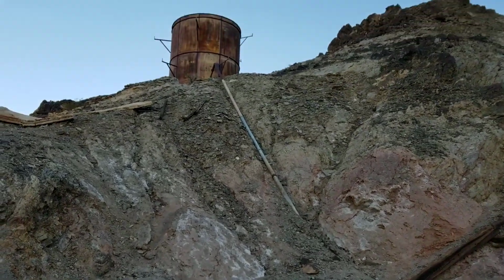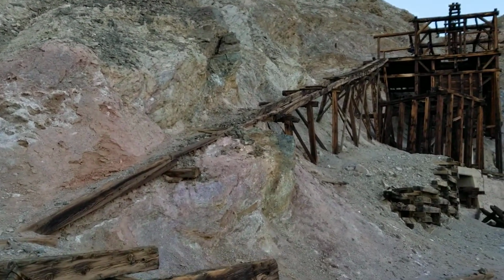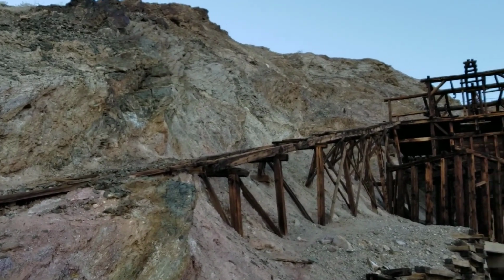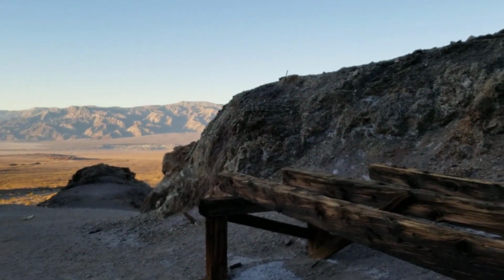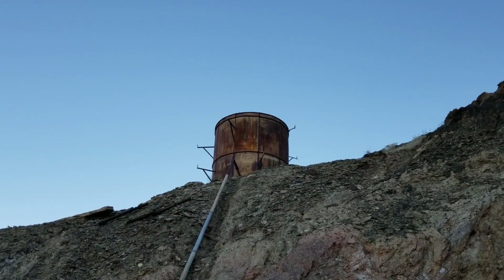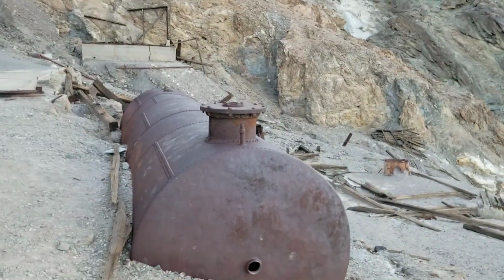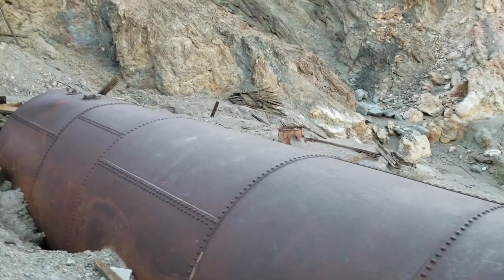Now, there's a lot to explore here. There's that huge tank up above. Cyanide or water, we don't know. And you can see this ramp down which I imagine the ore was carted down to this landing and then moved from there. I don't know if it was further processed. It very well could have been processed using some of the liquid that was in that tank up above. And here's another tank. We don't know what this was. I'm sure that if you were one of the miners, you knew the entire operation here.